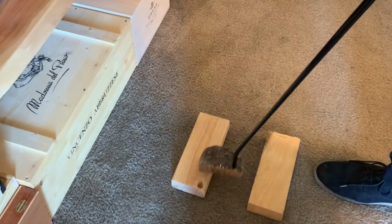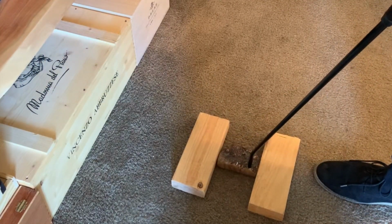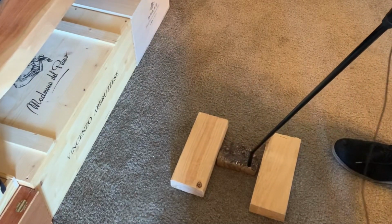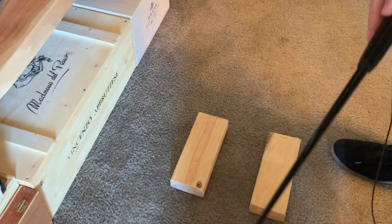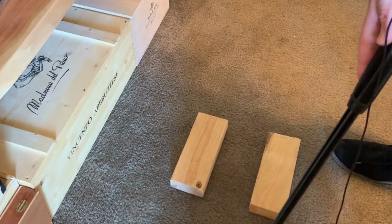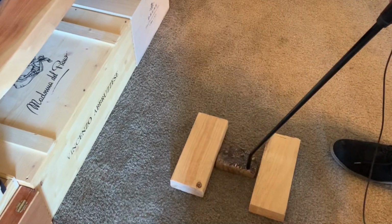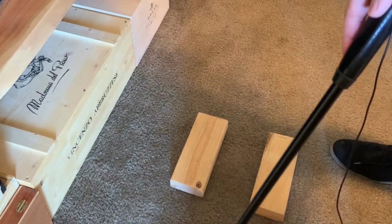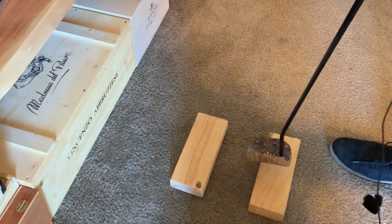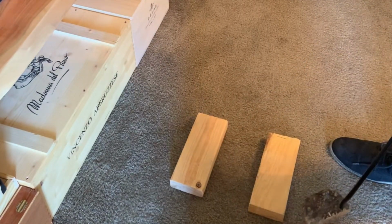Tighten up your blocks where that's really tight. There's no room for error. And then see how well you can do. I clipped that one a little bit. Much better. Again, in the hitting area, your putter is traveling straight down the line. Work on doing that until you can do it 100 times in a row.